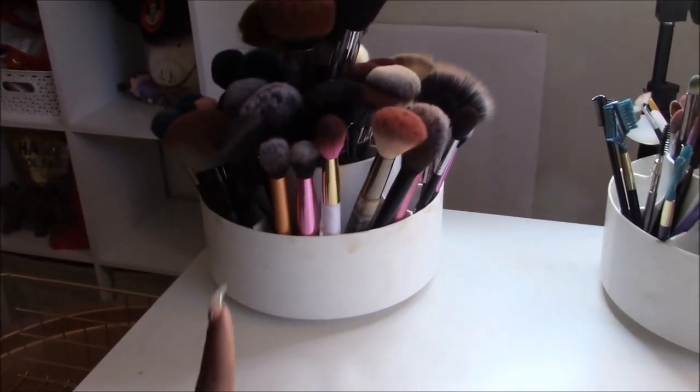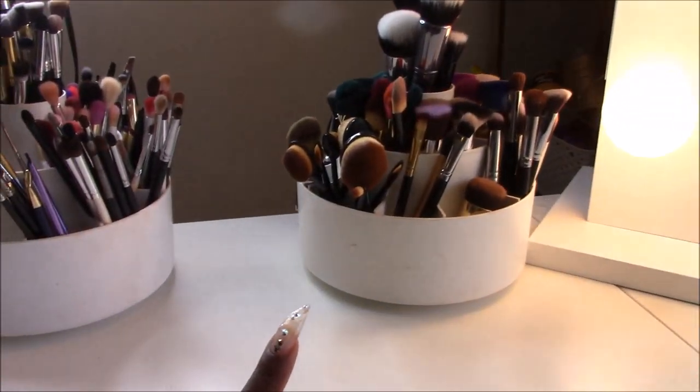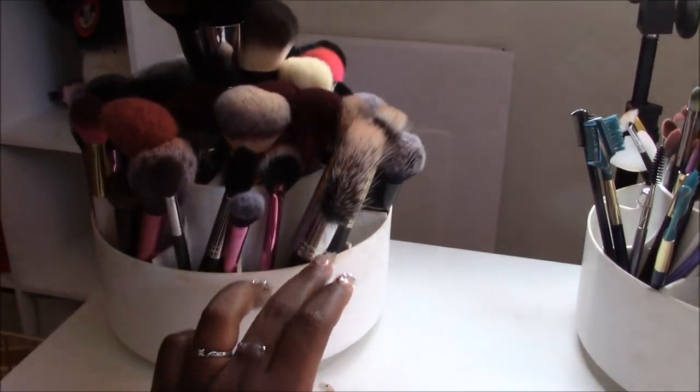Me right here. But yeah, so on top I have these, oh my god, Pampered Chef rotating utensil holders. Okay, so what they're made to do is hold like forks and spoons and things.